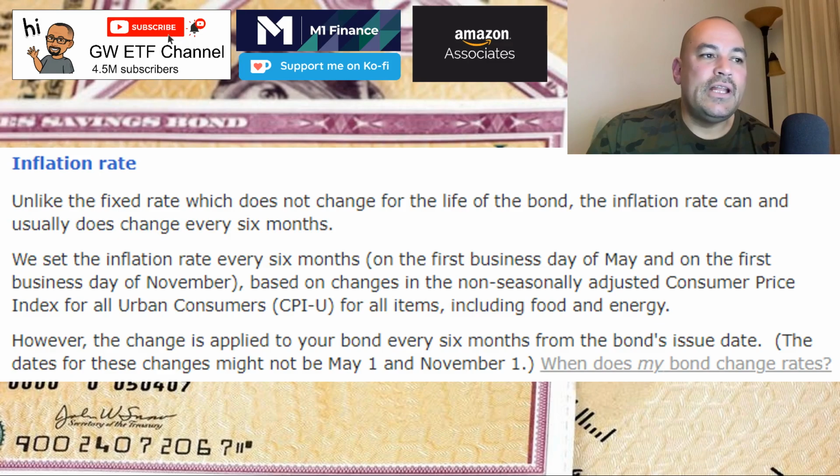Unlike the fixed rate, which does not change for the life of the bond, the inflation rate can and usually does change every 6 months. They set the inflation rate every 6 months on the first business day of May and on the first business day of November, based on changes in the seasonally adjusted consumer price index for all urban consumers, for all items, including food and energy. However, the change is applied to your bond every 6 months from the bond's issue date. The dates for these changes may not be May 1st and November 1st, the way they do the calculation, how they determine the rate.